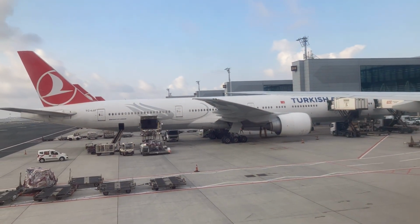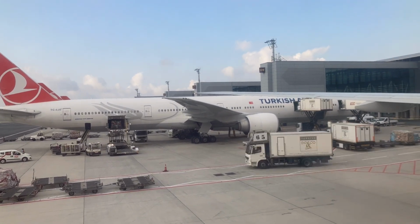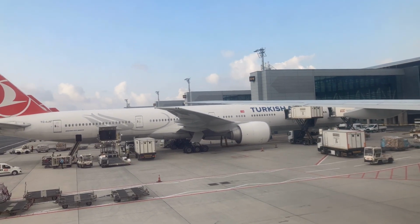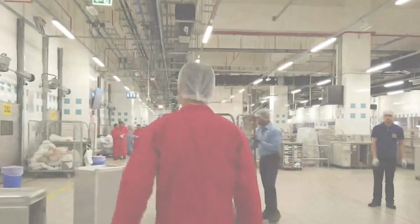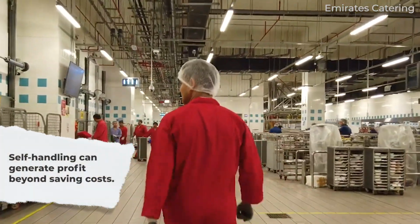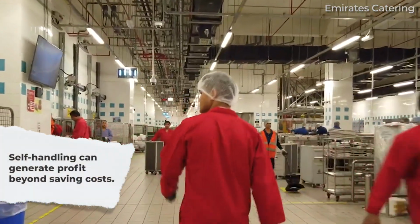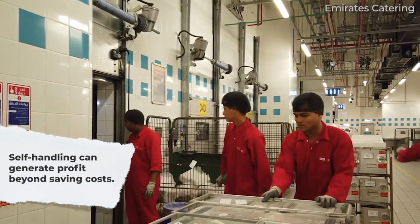Still, you may also contract its services to other carriers should it have spare capacity, for example, once all of your aircraft have departed on outbound services. Doing so will attract an additional income stream to offset the investment costs involved in setting up your self-handling operation and can keep staff fully employed while waiting for your own aircraft to return.